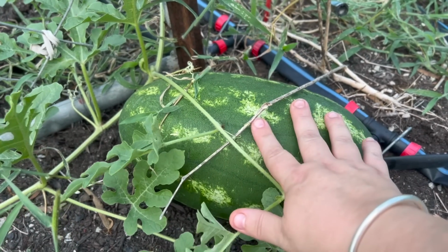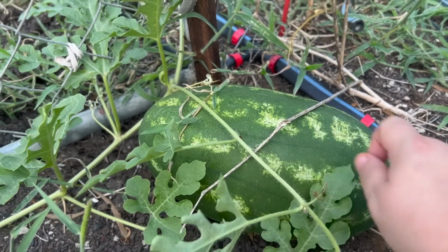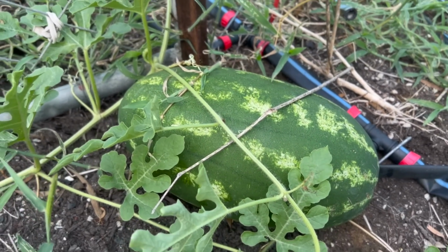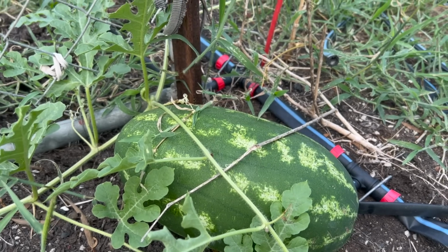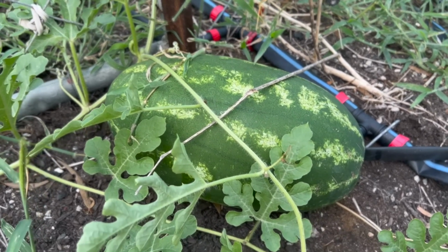But let me show you it. So this is it here. It's a good size, still not quite hollow sounding. The little tendril is still green, so it still needs time, but when I do cut it open, I will make sure to bring you along for that.